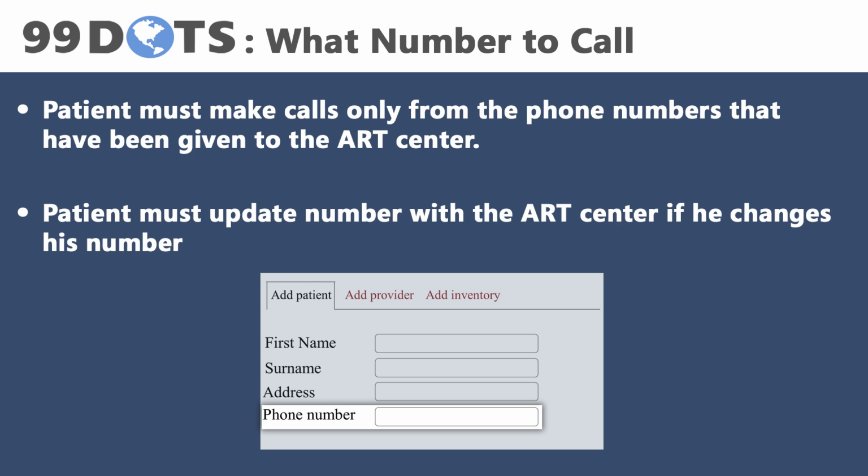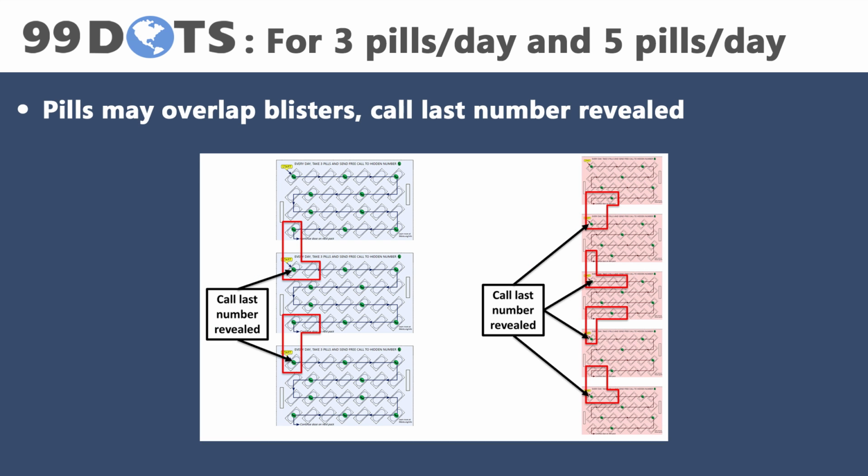For patients taking 3 or 5 pills a day, sometimes they will reveal two hidden numbers when the dosage crosses blister packs. When this happens, the patient needs to only call the last number revealed.